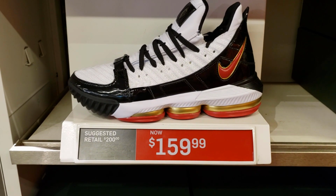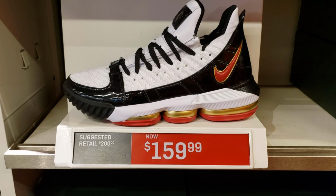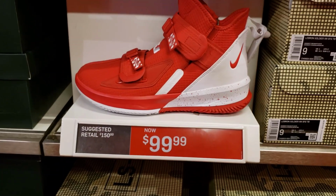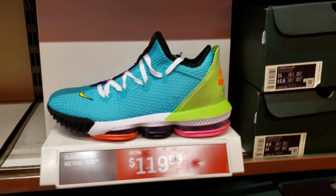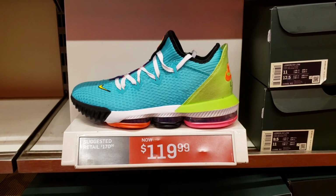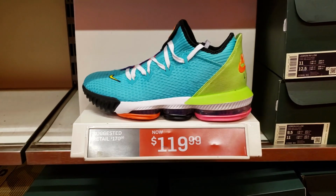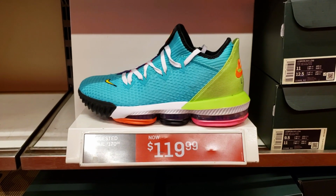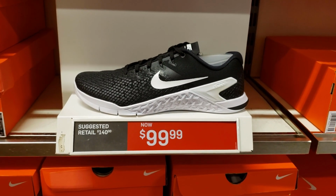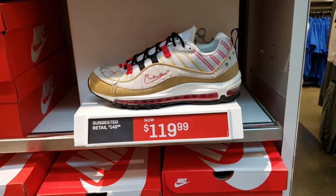What are these? The LeBron 16 Remix, I believe. Or for $160, plenty of sizes. Soldier 14, plenty of sizes. LeBron 16 low Miami colorway, plenty of sizes, you guys. We did see these at Shoe Palace for $100 though. Metcon 4Ds, man. Metcons, just look in the clearance sections. You always find these in the clearance.